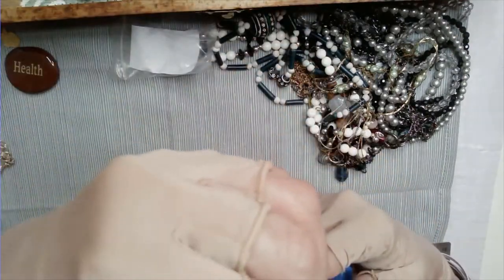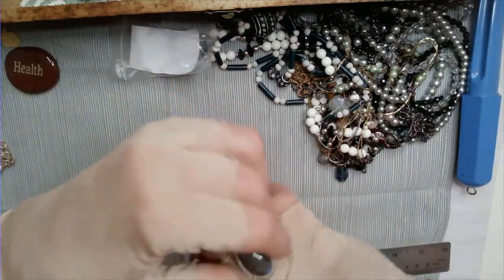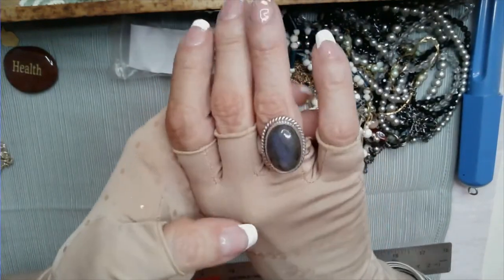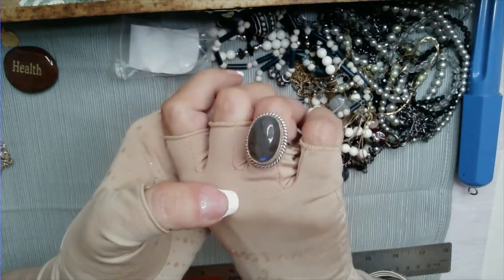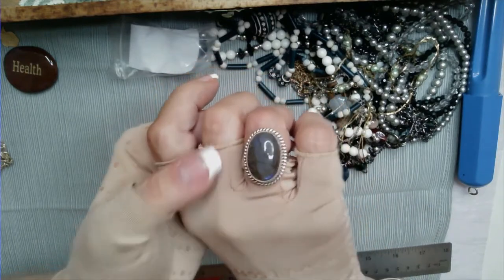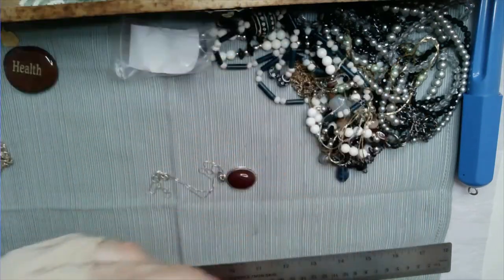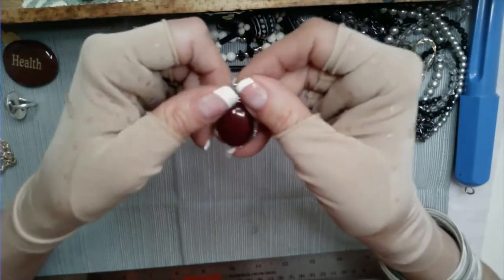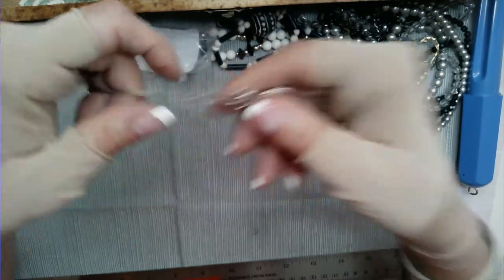So this is a 6 1/2, and that might be why he purchased it, because I have very small fingers or thin fingers. This is a Labradorite, 6 1/2. I don't know if you can see it. See the shine on it? The glow. Yeah, there's a glow across there that's just fabulous. Nice piece, very nice piece. And this is a jasper, a red jasper, and this is sterling.